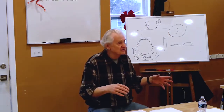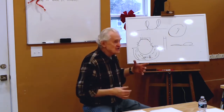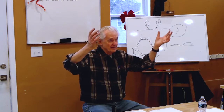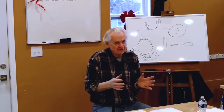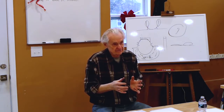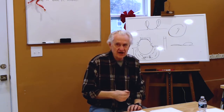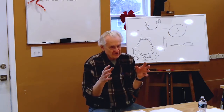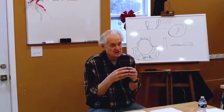So the surface tension is pulling the particles together. The capillary action is drawing the water to the surface to allow the piece to dry. And the surface tension of the water is pulling the particles together, which is why they shrink. And finally, when there isn't that much water left in the drying clay, the clay particles have gotten to the point where they've kind of collided, there isn't much water between them, then the shrinkage stops.